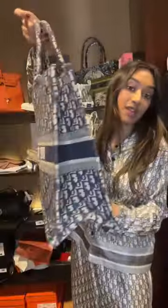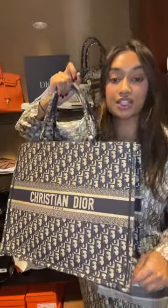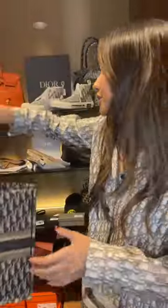Guys, £1,950. All you have to do is click on the icon on the left hand side and go straight to checkout. What a beautiful, beautiful bag.